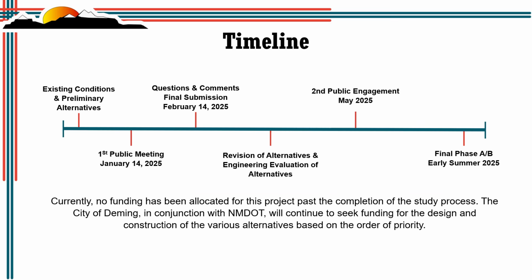This project began in 2023, where we started looking at existing conditions. This included looking at existing traffic and crash data, the pavement conditions, bridge conditions, ADA compliance, guardrail, and everything in between. We held our first public meeting on January 14th at the City Council chambers, and the public comment period was open until February 14th. After that, we began refining and analyzing alternatives to determine the preferred alternative, which will be presented to you in this presentation. This study will then be finalized this summer.